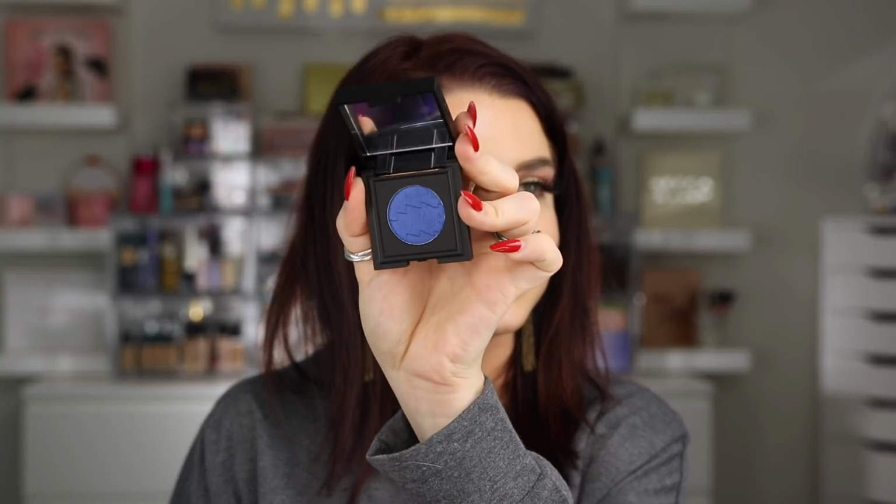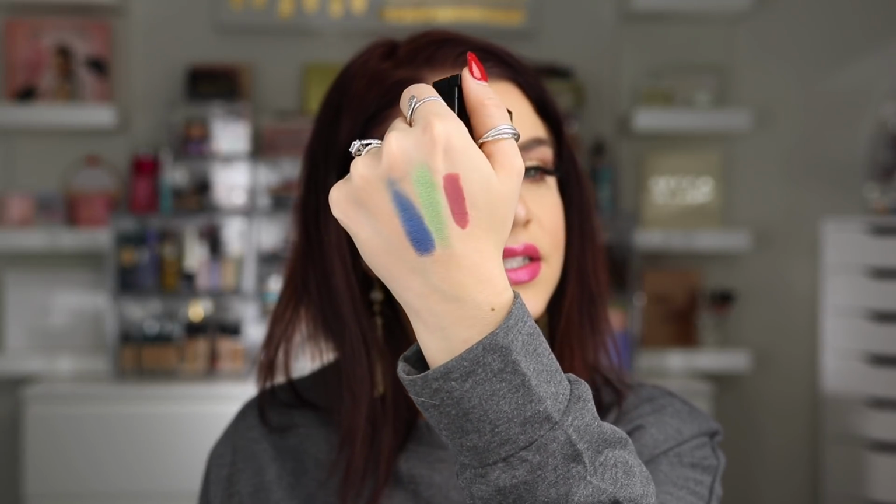Yes. So we have this midnight blue color, and I'm gonna swatch. These seem really cool. Ooh, that is pretty. So there is the blue one, and there are a bunch of different colors in here. So that is everything that came in the Beauty Essentials boxes, the end of year box.